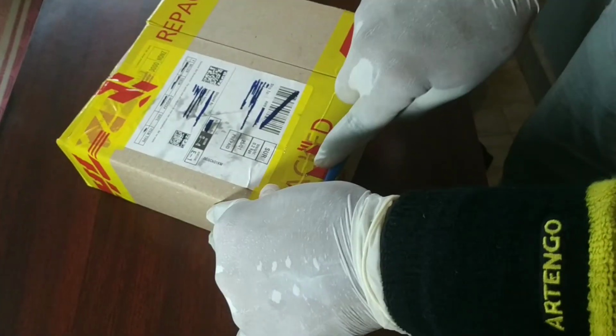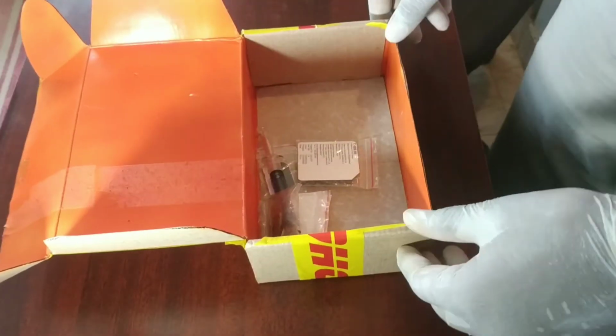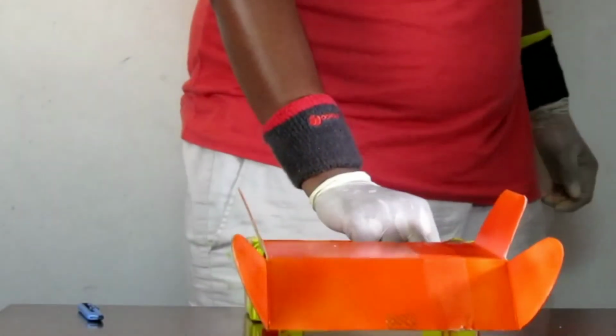Oh my god, guys, you won't believe what's inside. There's not much stuff inside, but there's drug inside.